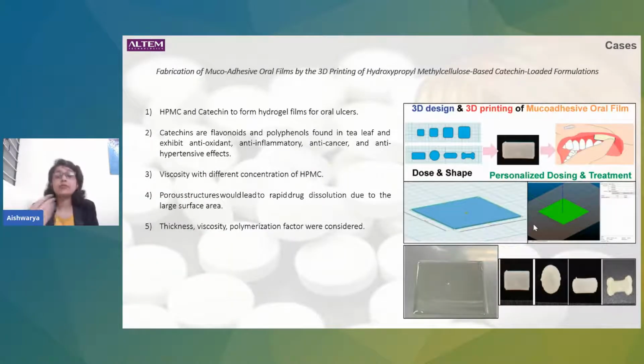So, following this, we have a few more cases. And this is quite simple. This is fabrication of mucoadhesive oral films. You know that a lot of people have ulcers, or they have a tendency to bite their cheek and injure themselves, right? So the dentist might end up giving you a solution, which is going to be placed at that site, and you have to keep applying it for, say, a week or more than that.